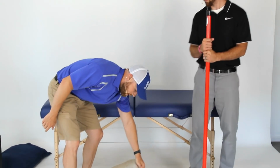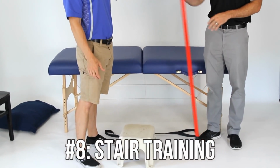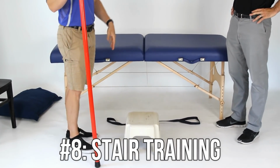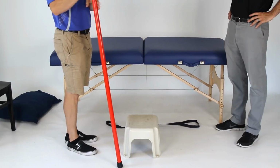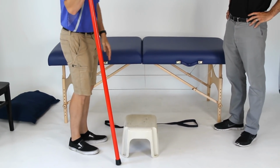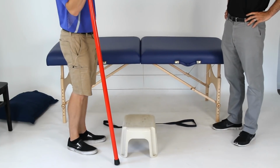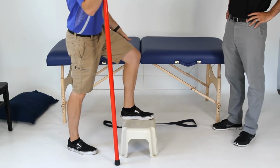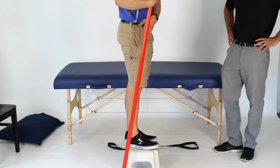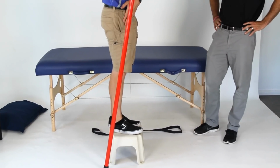But number 8 is stair training. We do not have an actual staircase right here, so we're just going to use a step and pretend this is the railing. We're going to go up with your good leg. If my right leg is my surgery side, you go up with your good leg and use the railing. And then you go down with your bad leg, your surgery leg.